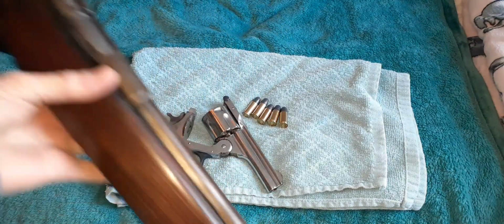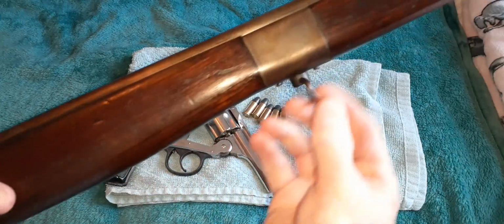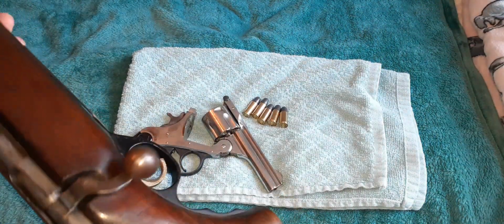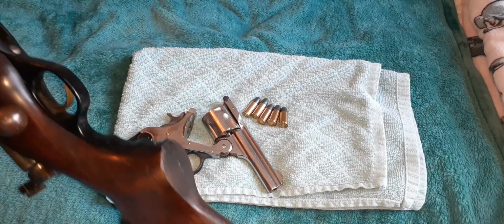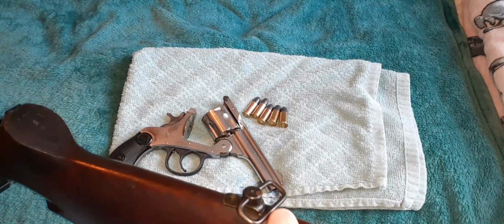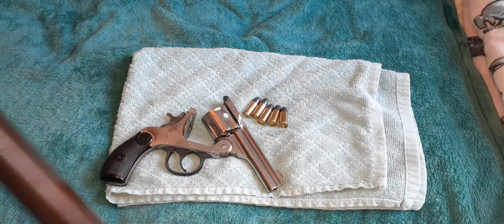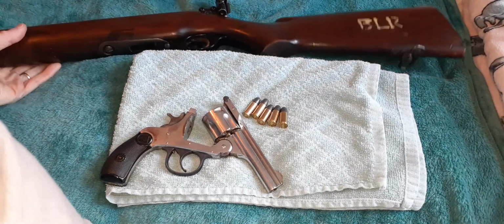I just want to brief it with you. I don't want to take too long on this. It has original stock, and I want to find an original sling for it. These particular models as a training rifle had the green canvas type sling. A lot of people think they had the leather sling, but no, not these. These particular ones had the green or tan color canvas slings. So there you go. I might make another video of that one.